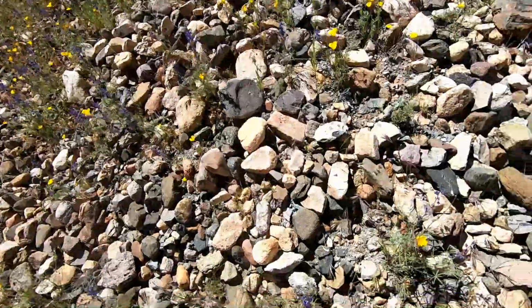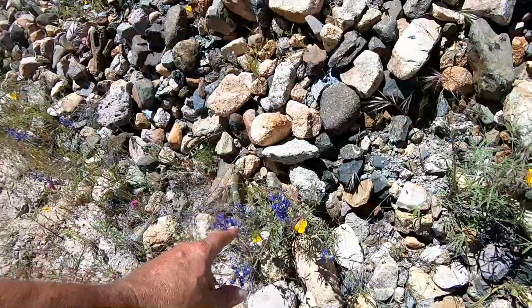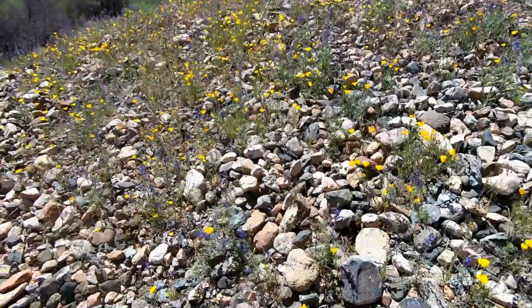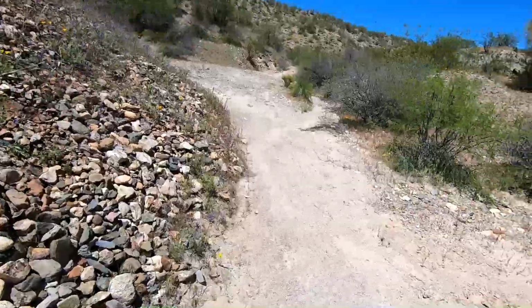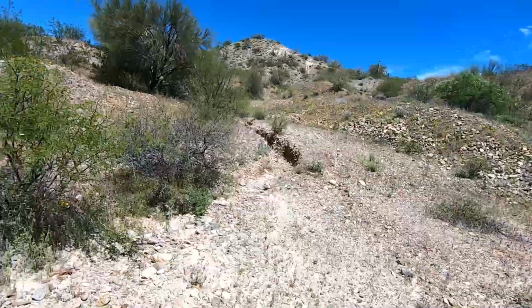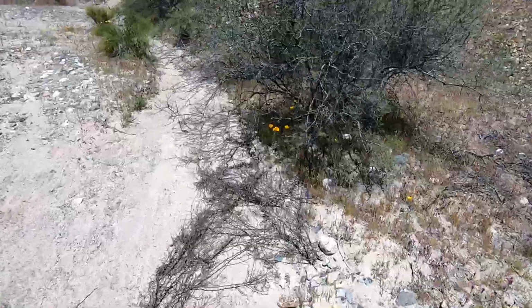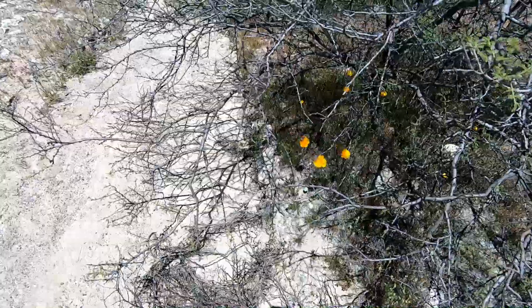So these little yellower ones are the Mexican poppies. Not sure about these. I think it's like a lily of the valley or something like that. The little cool red ones. But yeah, this whole hillside is just loaded with them, and then all over the place, man. That hill's really loaded. Yeah, these ones under the shade tree, they're pretty mature. They're just about ready to be done. Pretty cool.